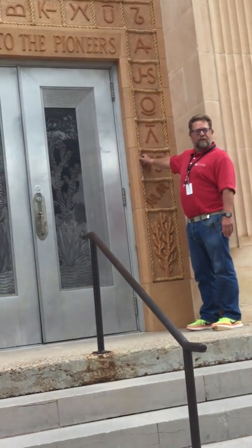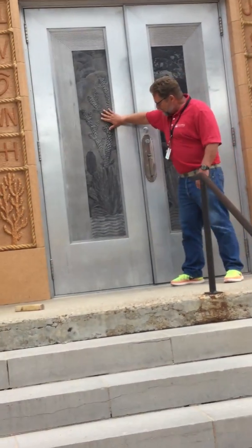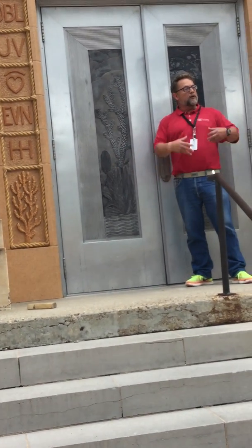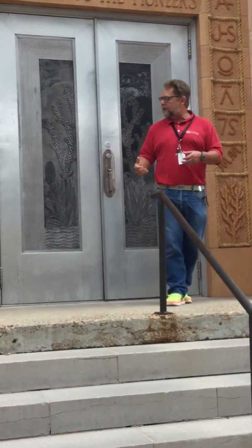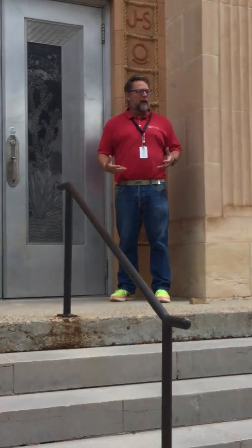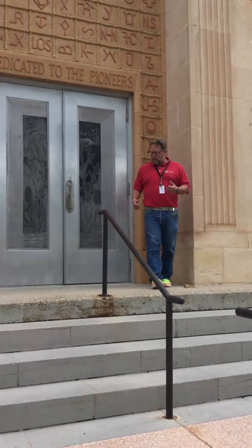Obviously a rope motif, right? Cholla, yucca, and we do not have barrel cactus, so there are some liberties. That actually makes it kind of interesting. Cast aluminum. Aluminum is a big deal during the 30s. Huge deal in Deco architecture.